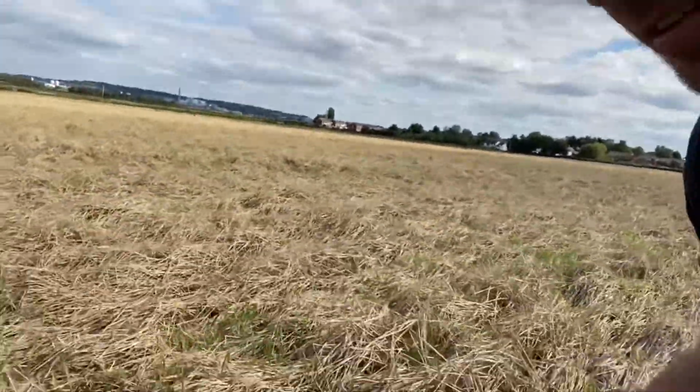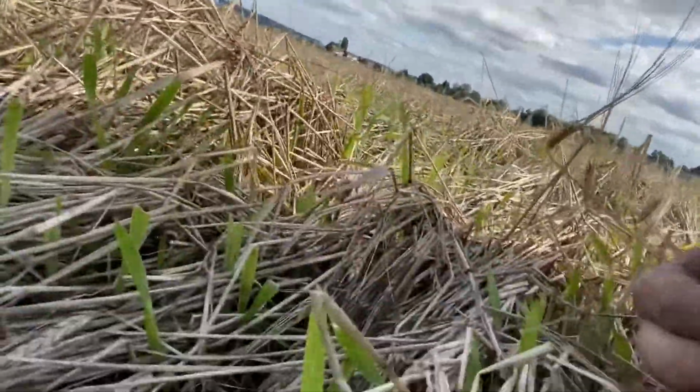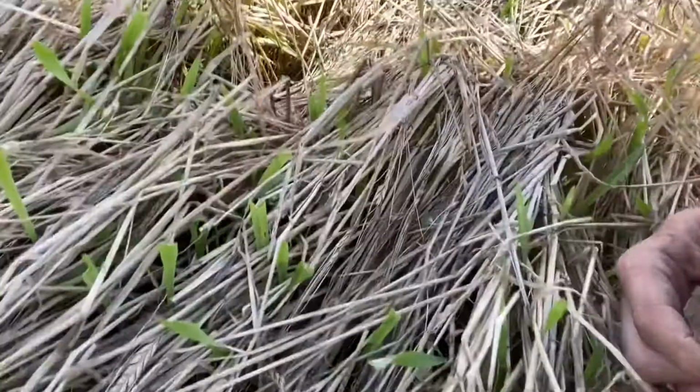If you look, the green in it, all the green shoots, that's where it's fell on the floor, shed and started to regrow. So it's basically two crops to cut now, last year's and this year's. So not good. Keep going.